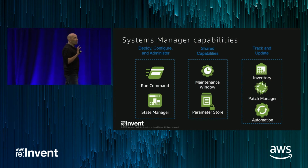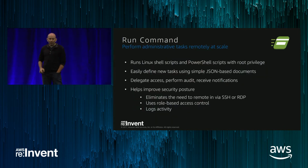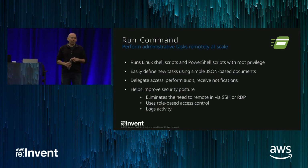So Systems Manager is made up of 7 components. And just to run through them, the run command, which was the first component released 2 years ago, and then the next 6 things which were released about a year ago: State Manager, Maintenance Window, Parameter Store, Inventory, Patch Manager, and Automation. We'll go through each one of those individually. We're going to start with run command, as it is kind of the basis and the most important thing here.